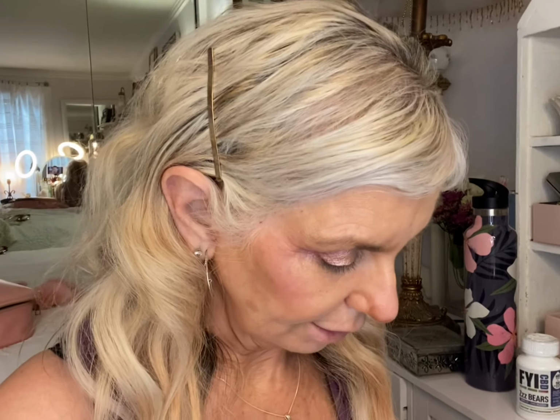So let's just put that on. It's a powder liner that I use all the time. I talked about it yesterday. And I like it because I can soften it out. Ooh, I like that. Ooh, I like that. Let's see.